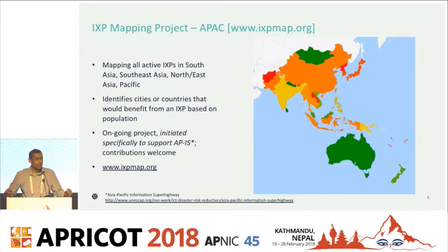We were working on the information available publicly, and we couldn't find any way to figure out where we should have an IXP. Well, we know a couple of cities and countries where we should have an IXP, but we couldn't find a metric to get to this point.